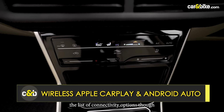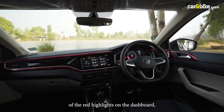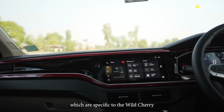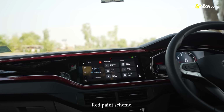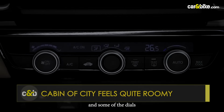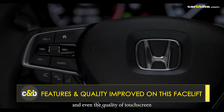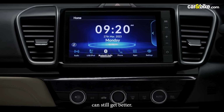The list of connectivity options though is not that long. Special mention of the red highlights on the dashboard, which are specific to this wild cherry red paint scheme. The City with its light interior feels quite roomy, and some of the dials have aged well, but the buttons on the steering and even the quality of touchscreen can still get better.